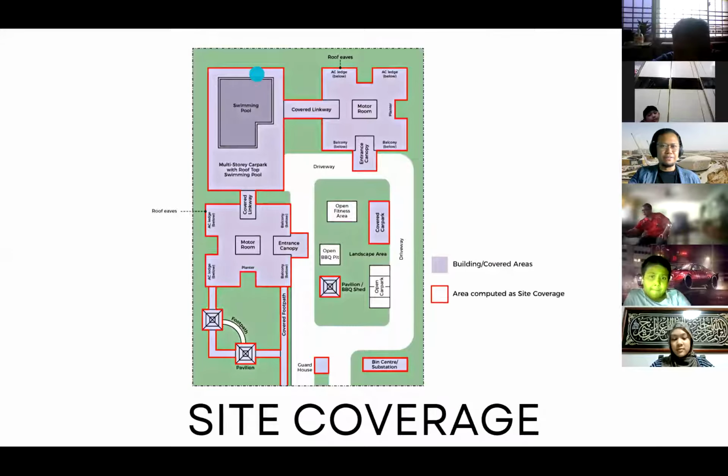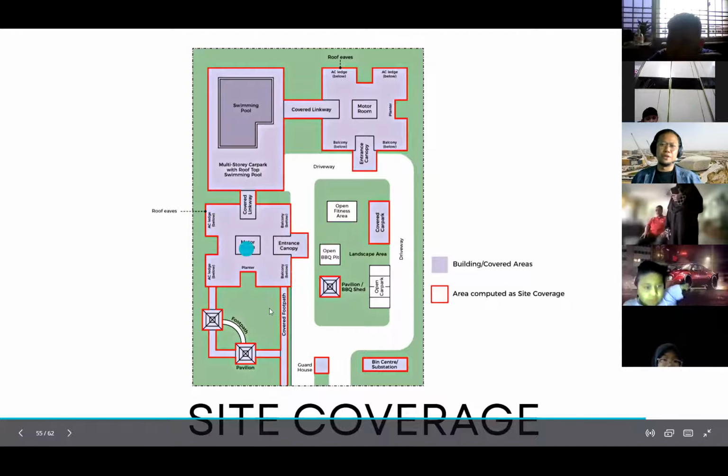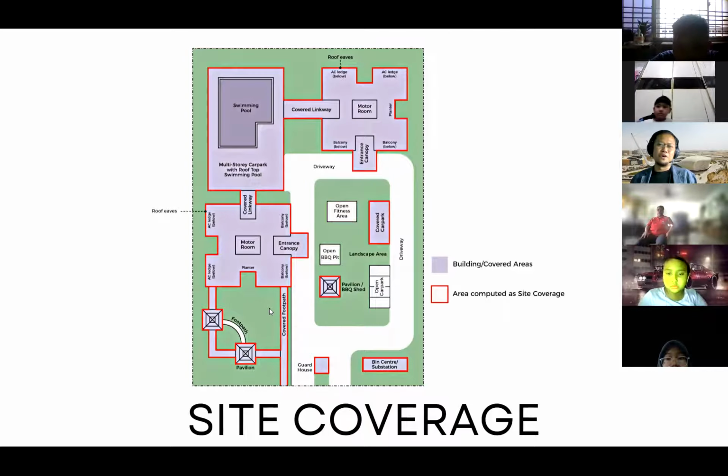How much of the plot of land can you cover? You compare your build-up area, your first story, versus the land area. You can see here the building or covered areas shown as gray, and the area computed as site coverage is only those areas that are on the ground. The rest has to be green. For certain plots, like bungalow plots, let's say 35%, that means only 35% of the entire plot can be your building. You cannot occupy more than 35%. That means the rest has to be roads or greenery.